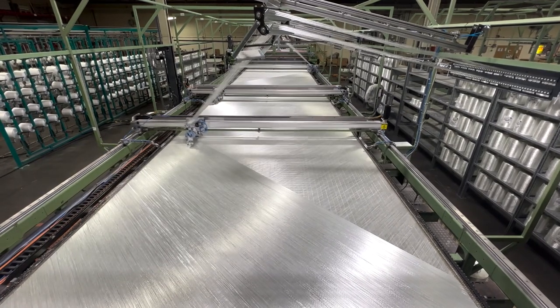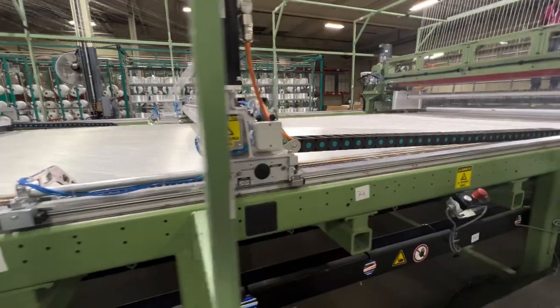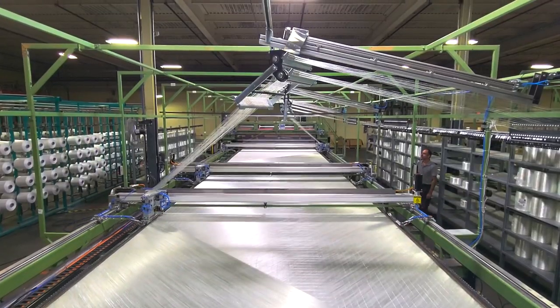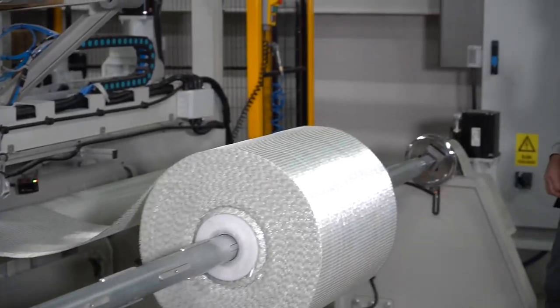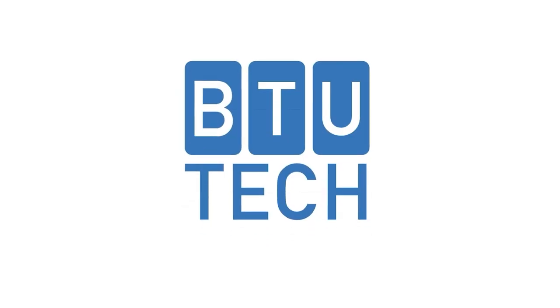Complete electronic upgrade of old multi-axial machines, including motors, drivers, software. BTU by your side for all your technical challenges.